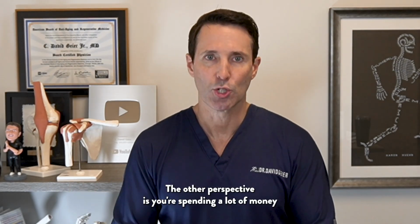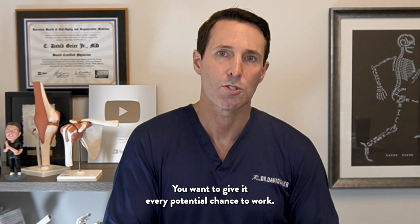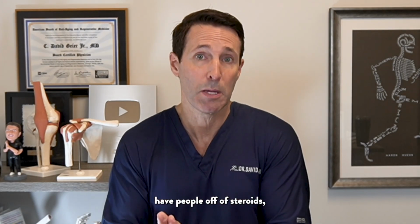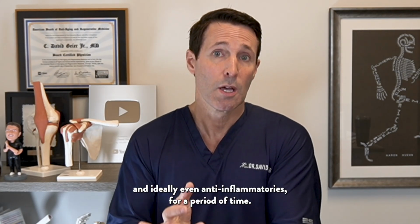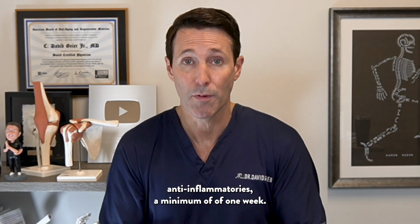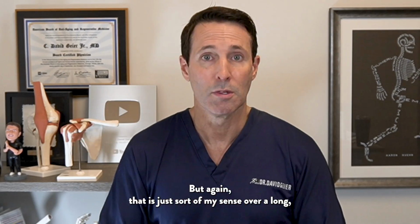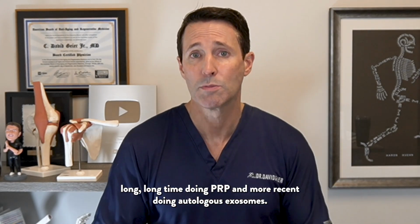The other perspective is you're spending a lot of money on these regenerative treatments. You want to give it every potential chance to work. So again, this is not medical advice, but with my patients, I try to have people off of steroids, recent cortisone shots, and ideally even anti-inflammatories for a period of time. For steroids and cortisone shots, I like it to be 6 weeks. Anti-inflammatories, a minimum of 1 week. But again, that is just my sense over a long time doing PRP, and more recently doing autologous exosomes. That's just what I think.